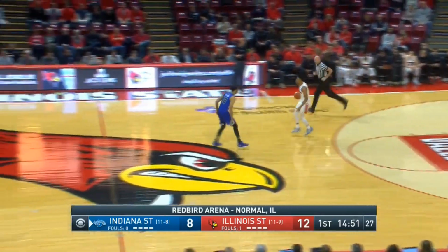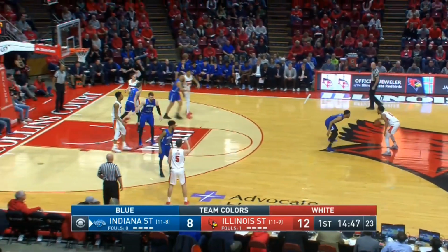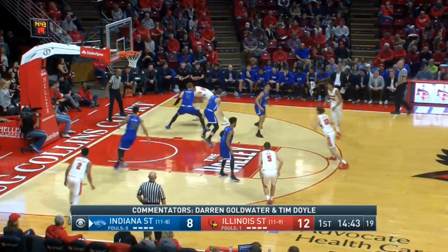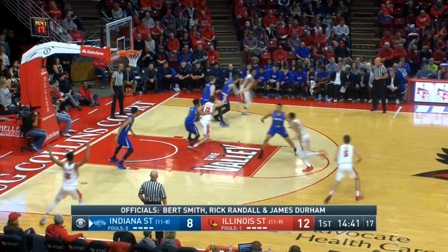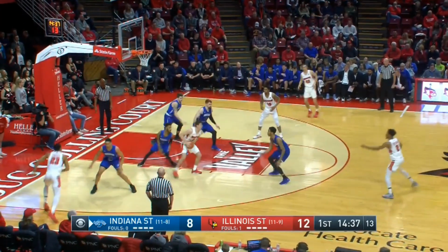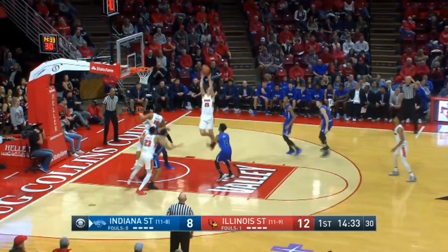Darren Goldwater and the All-Big Ten performer Tim Doyle with you. We're in Normal, Illinois, as the Redbirds try and battle their way towards the top of the Missouri Valley Conference, and Indiana State tries to stay towards the middle of that pack. A league that isn't separated by more than really 2 games, top to bottom.